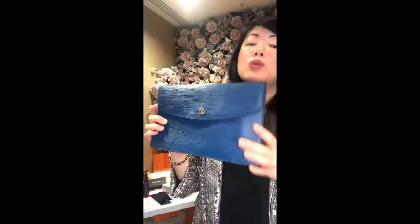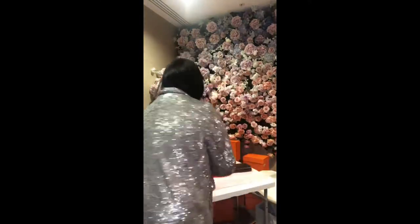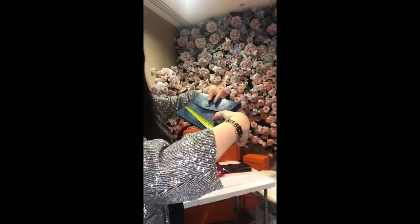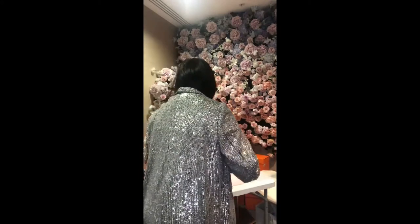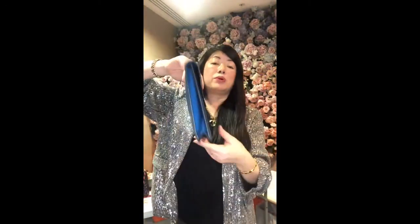The beauty of Epi leather is it's a grained leather, so it has this textured effect, and no two are ever the same, interestingly enough, which makes it very hard wearing and easy to look after. Look at that lovely grain going across. So I would say this size is, let's see if my measure works, about 10 inches across or 25 centimetres across. So it's a good day size. Just give it one more spin.